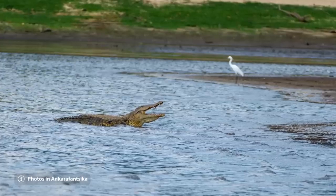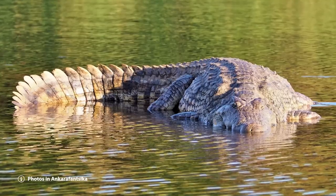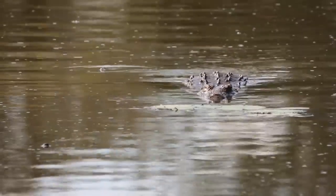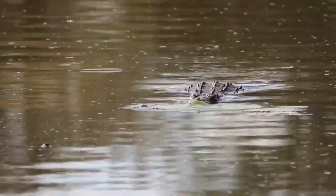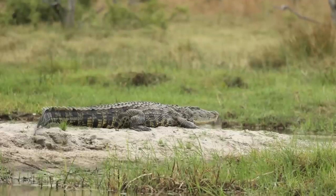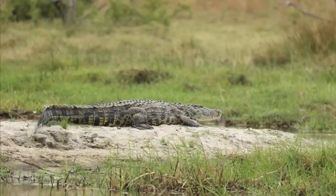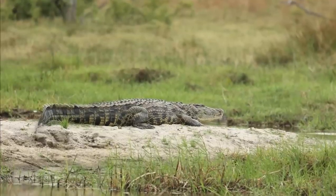Enjoying the water here is the Nile crocodile, the island's largest reptile by some considerable margin. They are considered sacred by the locals, and in addition to being present in Andasibe-Mantadia, their distribution stretches across most of the island, although this becomes more sparse in the drier regions of the south.